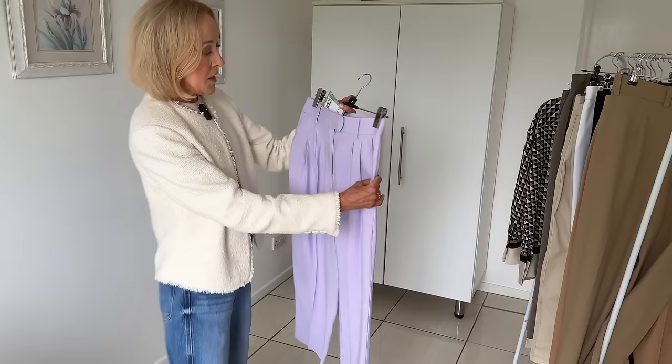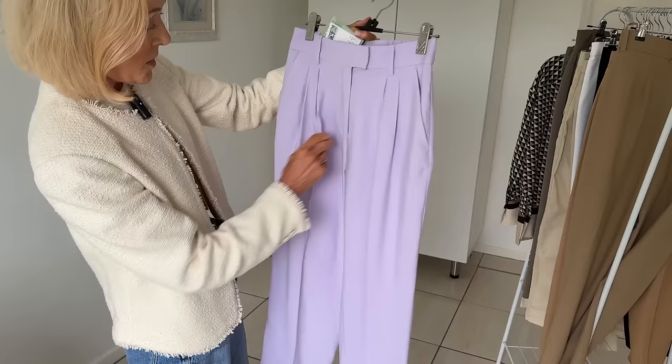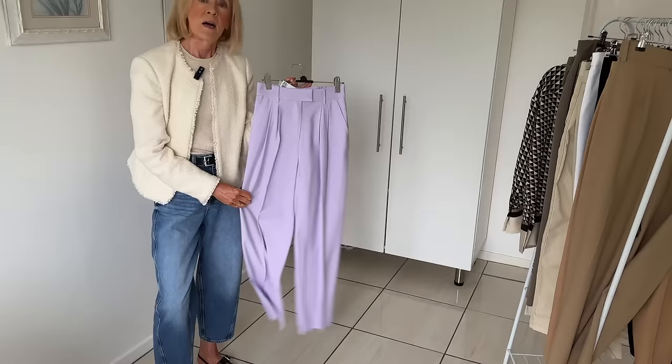Again, you've got belt loops here. Can you see where the pleat forms down the front here, starting with the dart? You see how that forms? You then have another dart a bit further on. Side pockets here, faux pockets around the back. These are just a lovely pair of trousers.